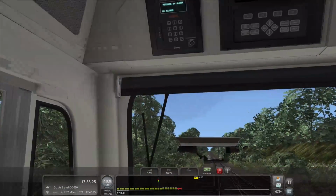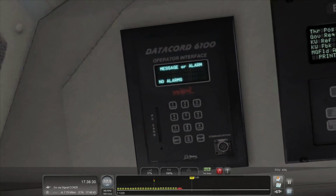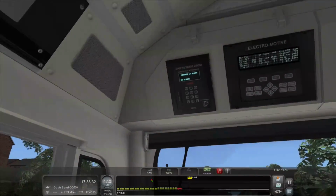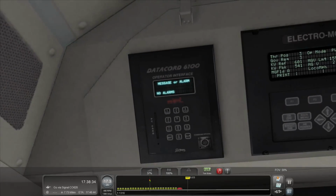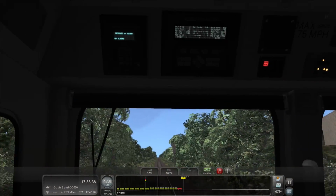There's also this thing on the left here, message or alarm. I don't think this one works. But, yeah, nice little addition there, the matrix shown brightly. Shame it doesn't work. I don't even know what that thing would do in real life.